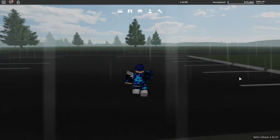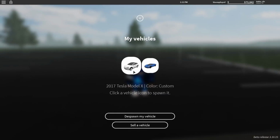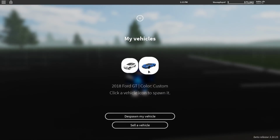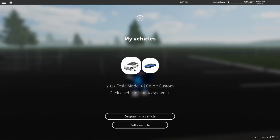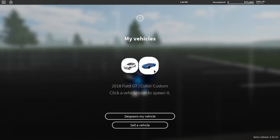So yeah. Let's go ahead and show our car collection. We have a Tesla Model X and a Ford GT. The reason I have such a low amount of cars is that I'm saving up for the Regera. We'll have that in like 2024. But I'm keeping my Model X and my Ford GT. I don't even drive the Ford GT that much, but I like it because it's a supercar.